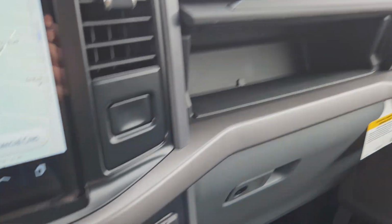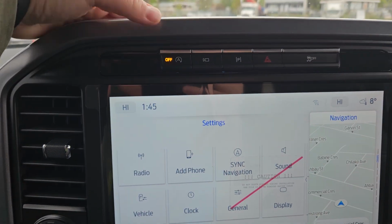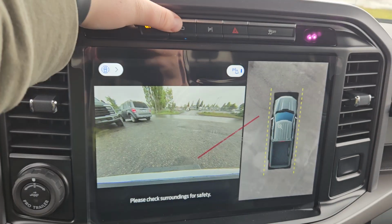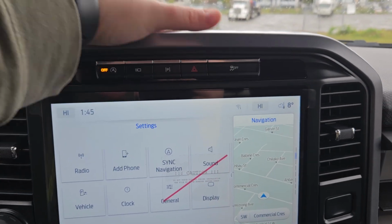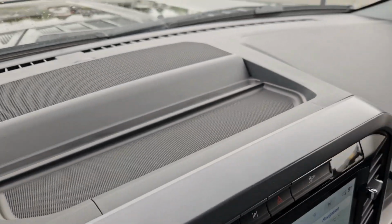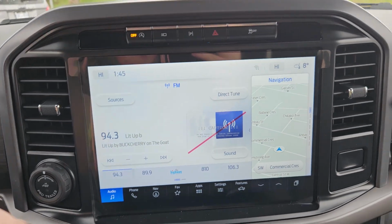Continue our look here, we have heated front seats, dual climate, 12 volt, 120. You got storage right here by just pressing that button there, and storage in the glove compartment. Looking right here, you have your auto stop, auto start, 360 view of your vehicle, park assist, hazards, and traction. You also have a fair bit of storage right there as well, and up here we do have a nice rear window opener.